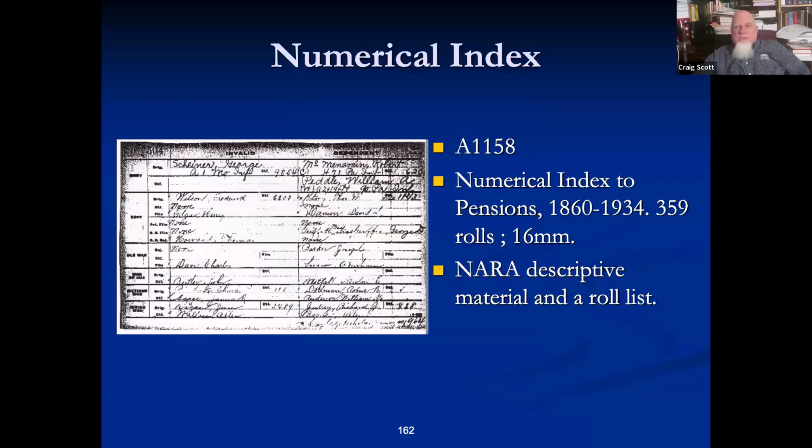So look at both. And there's another reason for looking at Fold3. And that reason is that they put together all of the people in that company in one place. So you can look at the pension index cards for everyone in that company, in that unit, in that regiment, in that state. The numerical index is a list of all the cards, of all the pension numbers for all the wars. So there's no relationship between any name, the people on this card, except they have the same pension number. So all these people have a pension number 504.